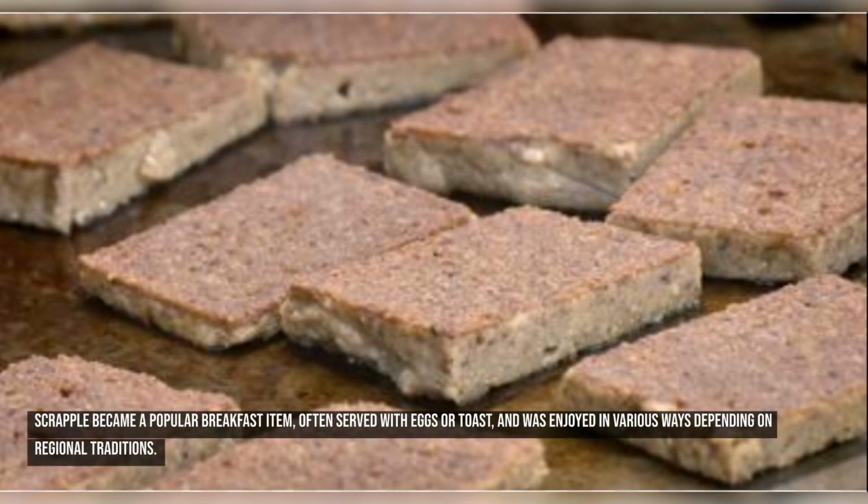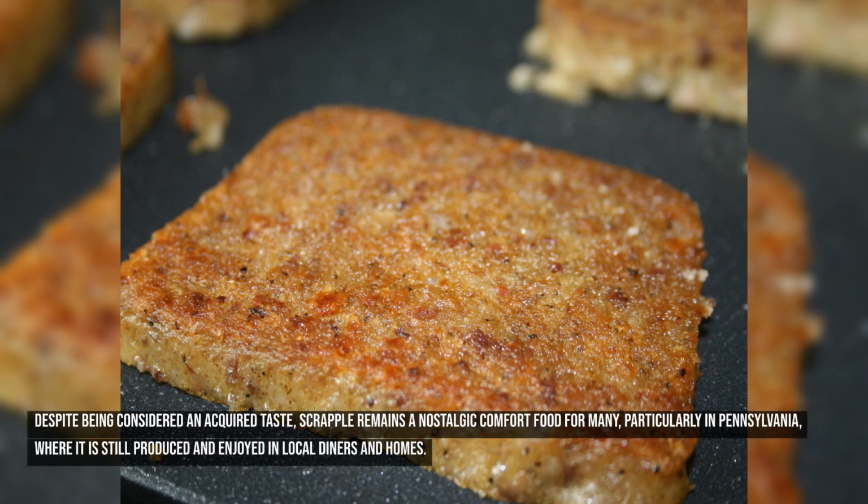Scrapple became a popular breakfast item, often served with eggs or toast, and was enjoyed in various ways depending on regional traditions. Despite being considered an acquired taste, scrapple remains a nostalgic comfort food for many, particularly in Pennsylvania, where it is still produced and enjoyed in local diners and homes.